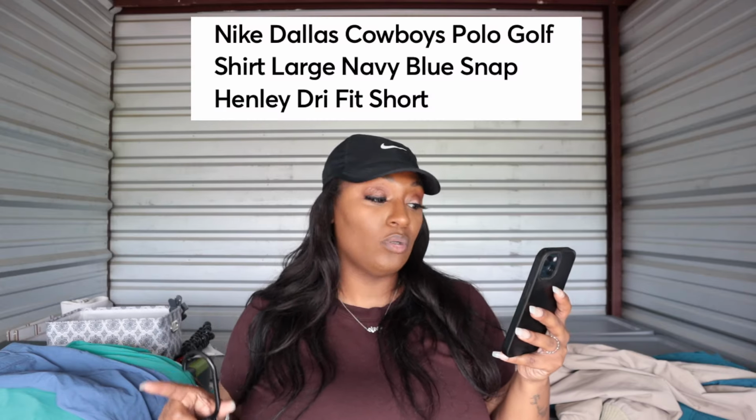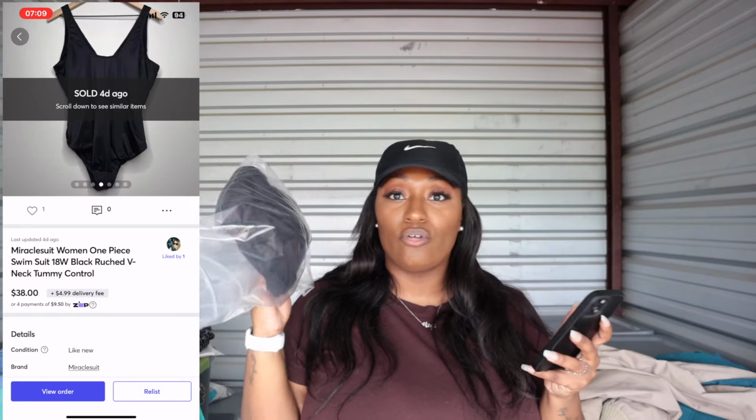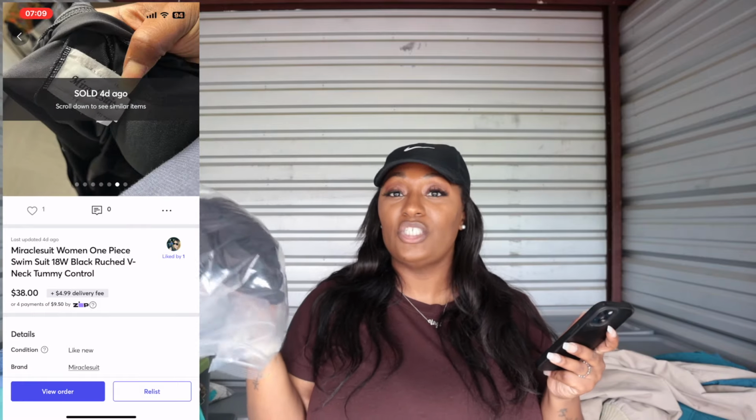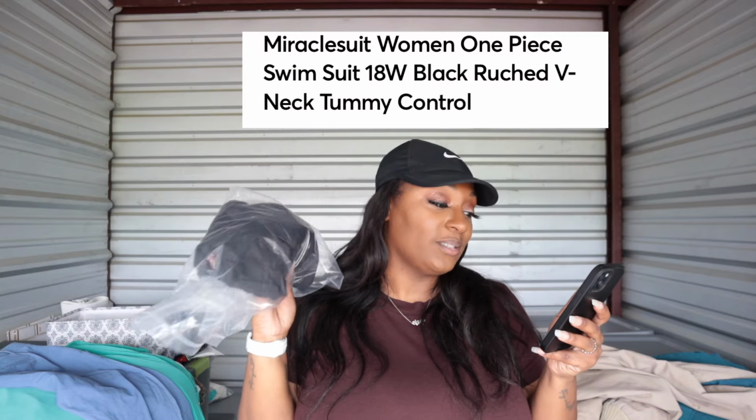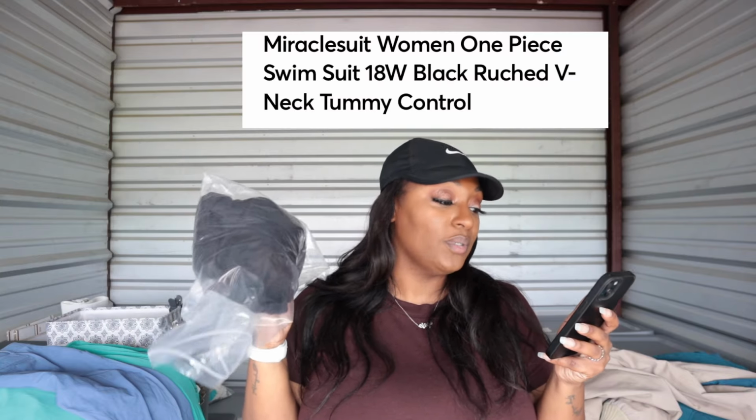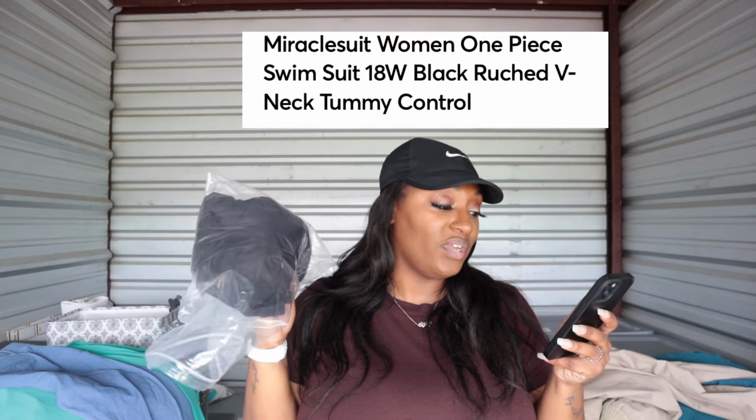Alright, so this is actually a swimsuit from Miracle Suit, which is a great brand to pick up. I want to say Alicia from Married Life talked about this years ago, and ever since then I've been picking it up and it's been selling. This is probably one of the best swimsuit brands that you can pick up because it sells for a good amount of money and it sells really quickly. This one sold for $38. I think I had it priced at $48. They sent me a $38 offer. I typically try to get over $40 for this, but it was just a $2 difference, so I didn't mind it. This one was titled Miracle Suit Women One-Piece Swimsuit 18W Black Ruched V-neck tummy control.